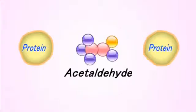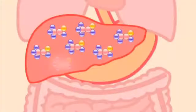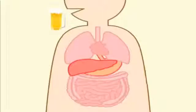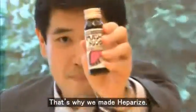It binds two proteins in the body together. As a result, the proteins cannot function effectively, causing symptoms such as headaches, stomach sickness, and lethargy. The liver will break down some acetaldehyde, but when you drink too much, the liver can't keep up. So acetaldehyde collects in your body, triggering that hangover feeling. So, Mr. Yamada, how exactly does Heparize work?